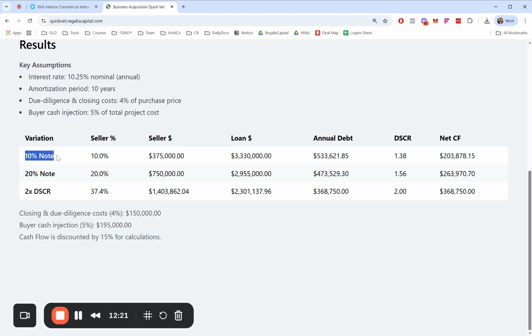So we have if you get a 10% seller note, if you get a 20% seller note, and if you get just whatever it takes to get to a 2 times debt service ratio. Debt service ratio meaning the amount of debt coverage from your cash flow. So if you cash flow 200,000 a year, your debt payments are 100,000 a year. That is a 2 times debt service ratio. It's basically your cash flow 200,000 divided by 100,000 equals 2.